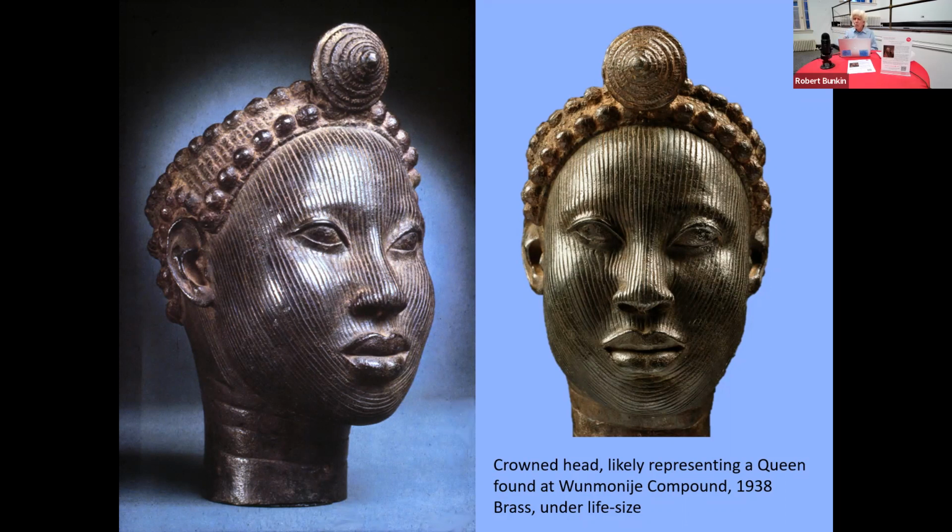And it seems that when a figure is not a prestige figure, like a very high level person in the hierarchy, the artist was free to make them more realistic.